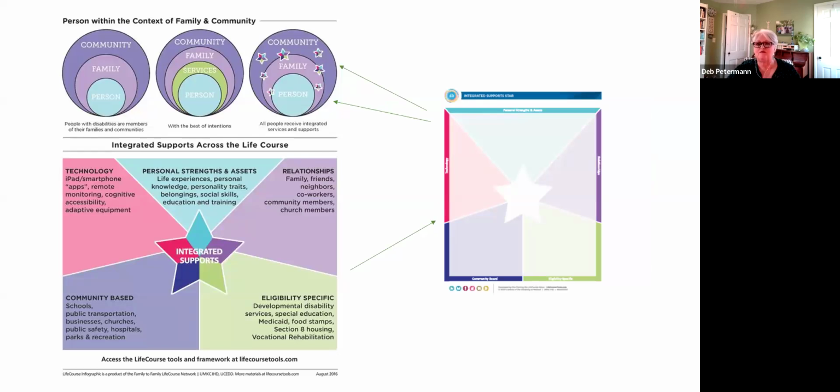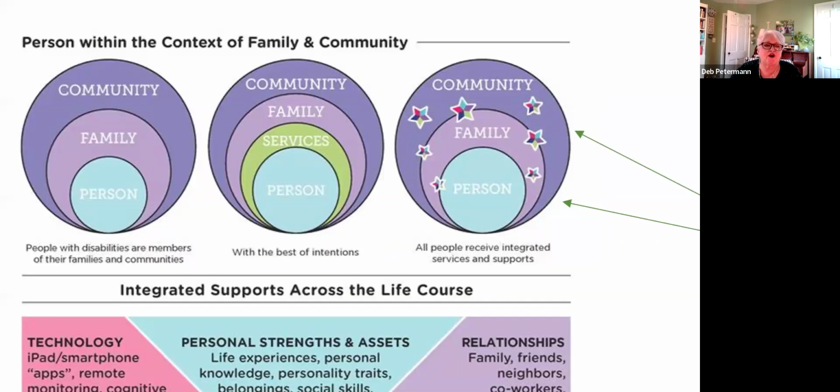So I'm showing you pictures because I am a visual learner. Can you guys see me circling the top left? Maybe not. All right, so on the top left, you have the person within the context of family. We currently have the person surrounded by the family and then the community. And then we've moved to the middle where we have the person surrounded by services, surrounded by family, and surrounded by community. Not everybody gets services, as you know. And so if you look at the circle on the right, it has the person wrapped around by family and then wrapped around by community. And you'll see these little stars.